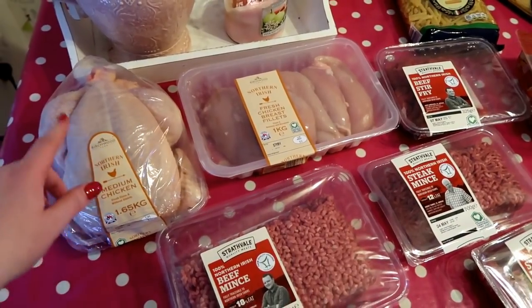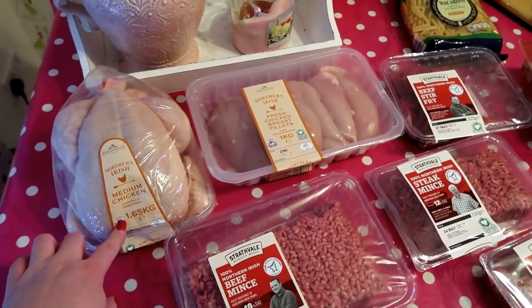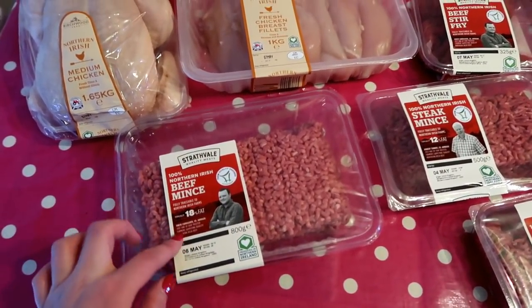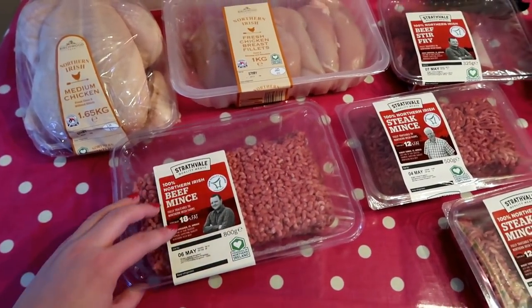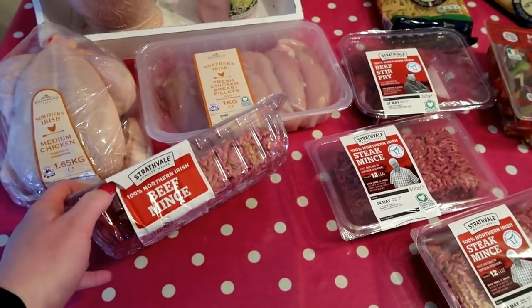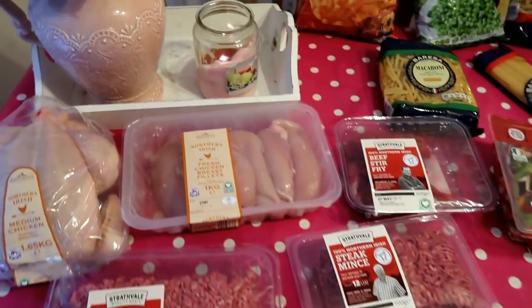So the chicken, that's for the vegetable soup and the curry, was £3.59, and that's a medium chicken, 1.65 kilograms. We've got 18% fat mince. I've gone for the 800-gram pack. That's £3.99. So it is cheaper when you go up the percentage of fat. I like to stick to lean mince, but for the meatballs or if I'm making burgers, I always use the 18% fat. Keeps them nice and moist.